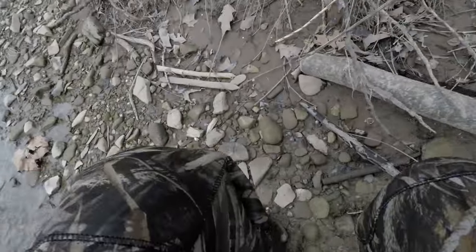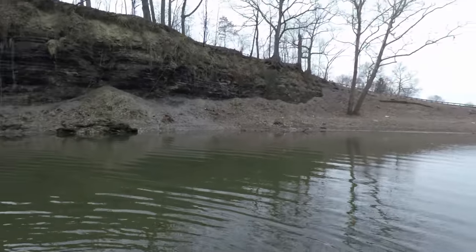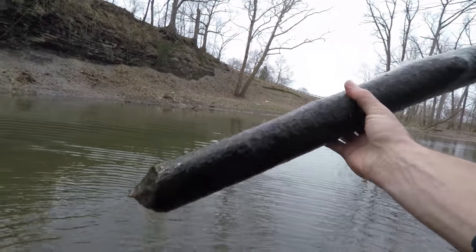Check out this beaver stick. That is cool. This is a good one. Beaver log. This is a good one, man.